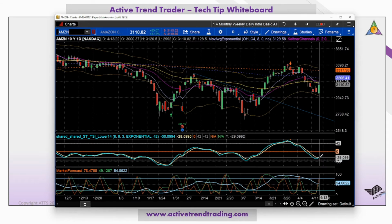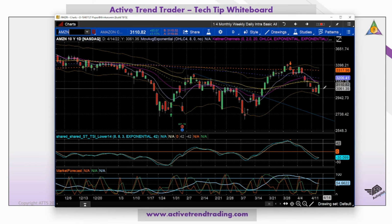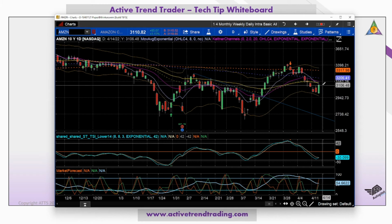My TSI looks like it wants to turn up. Hasn't. I don't know if it's totally crossed yet or not, but it's probably close. I would gamble on a potential trade. I would probably look at doing an option spread at about the 340 level, and I would put that out of the money, like up in this area here.